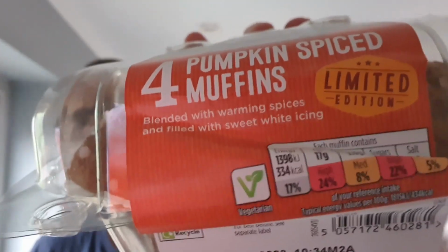Anyway, this says blended with warming spices and filled with a sweet white icing. I think these are like a limited edition. Oh yeah, it says a limited edition. In time for Halloween and autumn and winter, you get a lot of pumpkin spiced things.